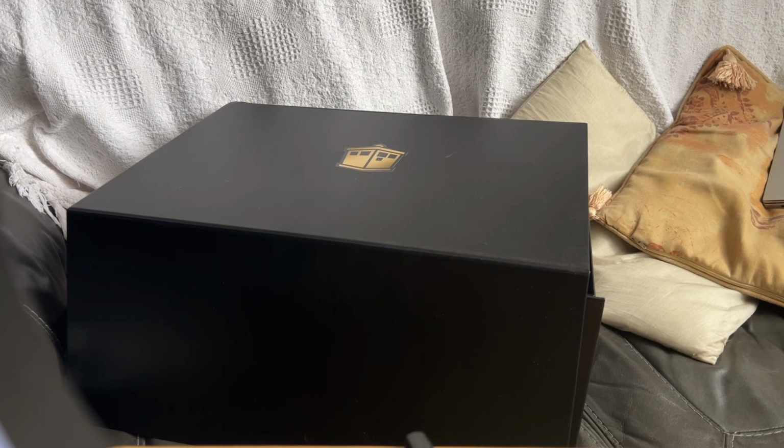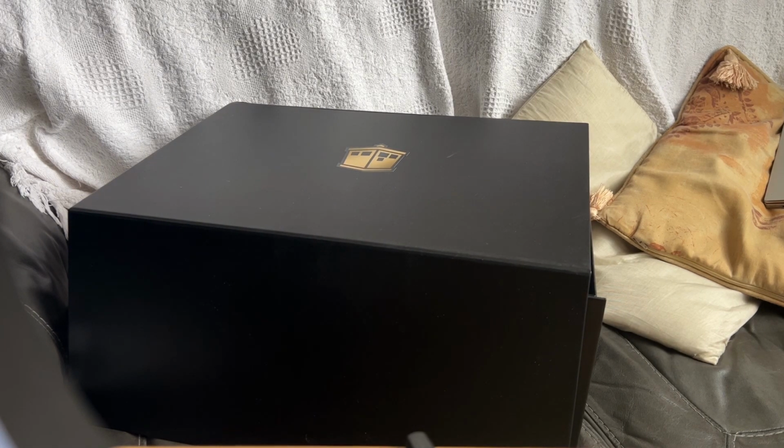In this particular part of the video, I'm going to be showing you what's inside this very lovely gift box that Wizards of the Coast have sent to me. So what have I exactly gotten in this large dark cuboid? Well, let's take another look at my day on set and then we'll find out.